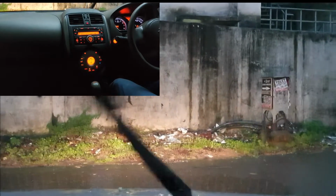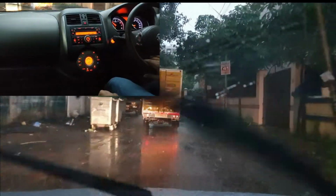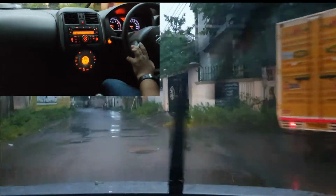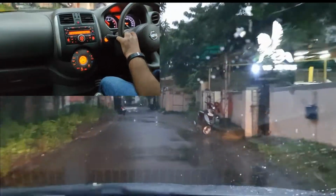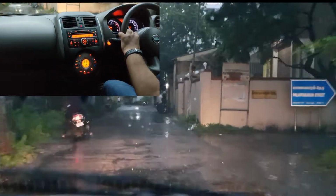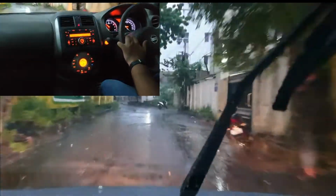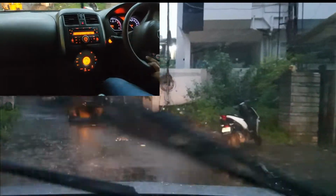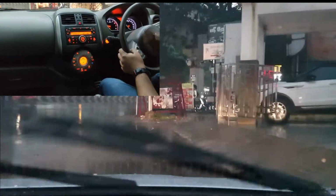Okay, you can go. Okay, so it is going to be a very, very rainy day, and I just hope there will not be any floods, because I don't want, being a petrol car, I wish there was not much water around, so I could actually drive this car a little better.